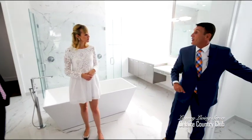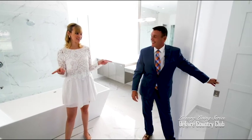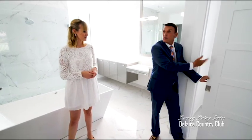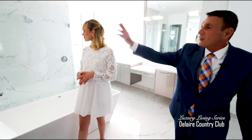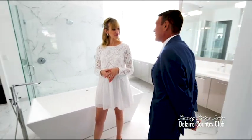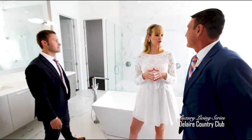We also have two commodes for privacy. That is nice. Exactly. And of course, paneled doors. Beautiful. Yep. I love the details. Yep. And then the best part too is the two walk-in closets. Perfect. The girl's dream come true. And a man's.